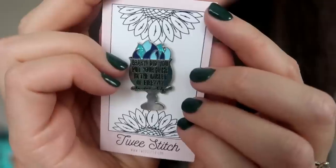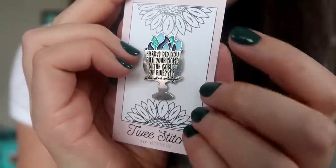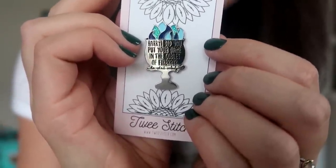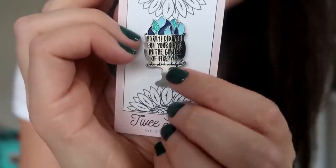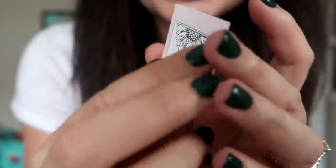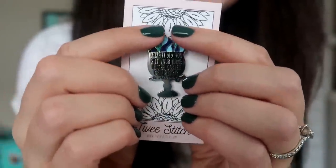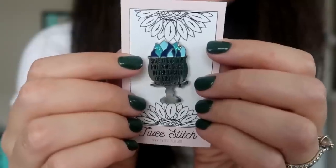Next up, we have this Goblet of Fire pin that's got some cool glitter embellishment on it and a quote. It says, "Harry, did you put your name in the Goblet of Fire?" he asked calmly. So direct book quote here. This one's got two pin posts on the back, which I love. Love the colors of this, so it'll go very nice with my Ravenclaw collection as well.